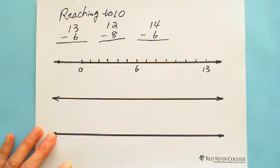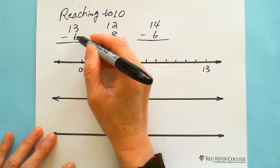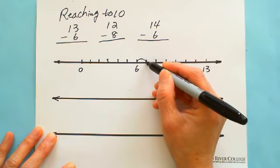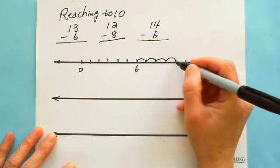On the number line, actually find the distance between 6 and 13. Reaching 10 means from 6 to 13, you need first 6 to 7, 8, 9, 10. This is 10.